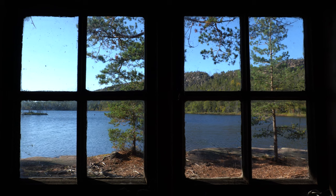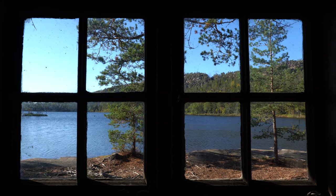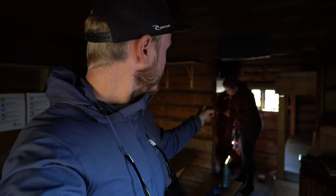Morning! It's a beautiful day today. Yesterday and the day before it was raining like crazy, but today we woke up with a clear blue sky. It's quite chilly and windy, but it's logical when the weather is this great. We woke up with a beautiful sunrise at the lake, and now we're packing our things.